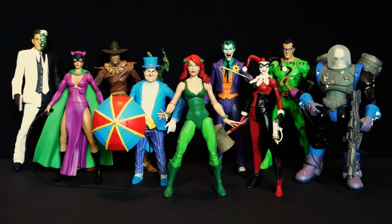Here's my custom Poison Ivy with some other members of Batman's Rogues Gallery. On the far left is a custom Two-Face figure, and we have a Golden Age Catwoman, a custom Scarecrow, Silver Age or Bronze Age Penguin, we have a classic Joker, Harley Quinn in her original costume, there's a classic Riddler, and there's a custom Mr. Freeze figure that I repainted to imitate the color scheme of his costume in the animated series.